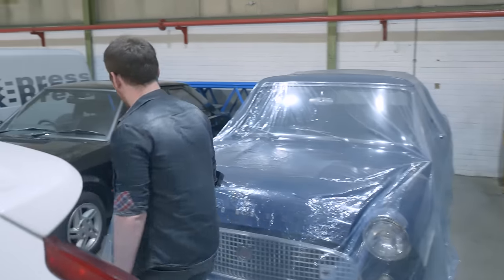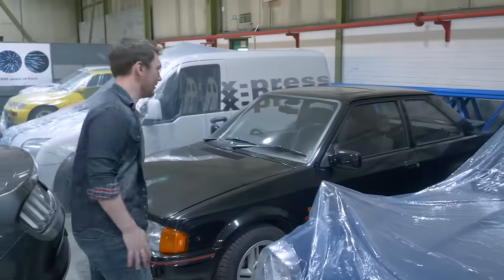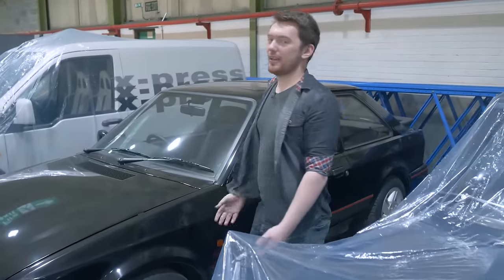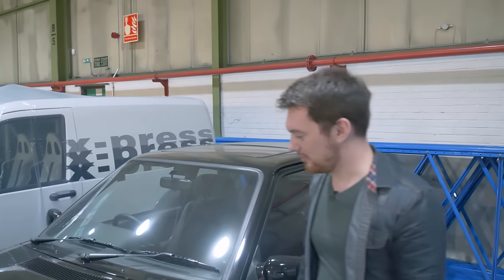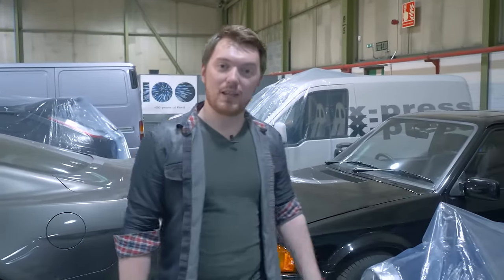Over here, Escort XR3i. I mean, just the whole place is like a candy shop for adults. It's absolutely bonkers. Absolutely brilliant. To be honest, this is probably one of the best days we've had in a very long time. We've all been stuck down here in COVID, and now we're out playing with lots of very, very special Fords.